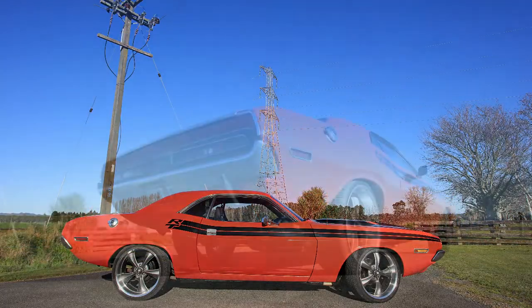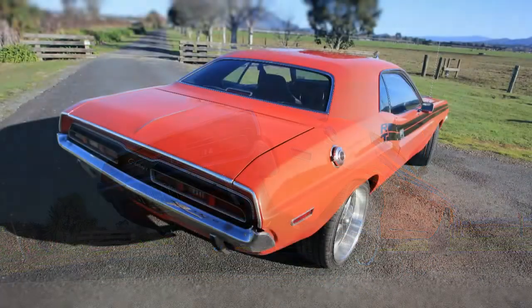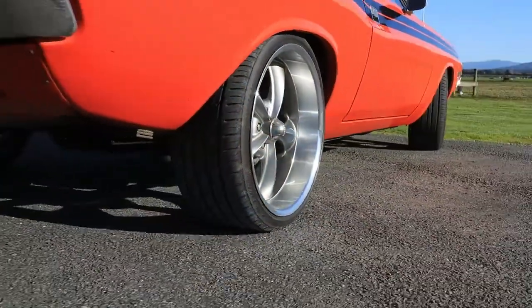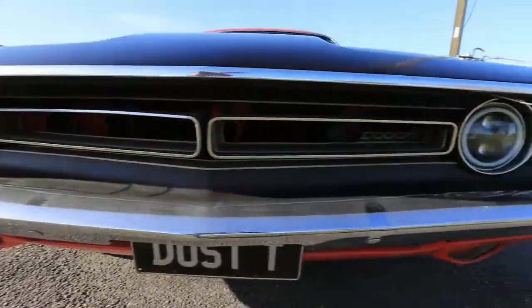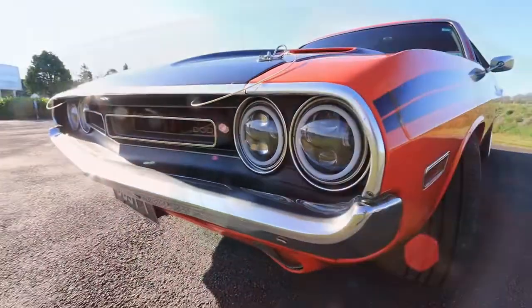The RT model, named as a road track model, came out with a dressed up interior filled with extra options. Plus you could order all sorts of engine combinations depending on how far you wanted to kick that butt. They were aimed at the young, affluent American car buyer. But with a wicked Mopar engine slotted in up front, any rev head with a buck would jump at owning one of these.